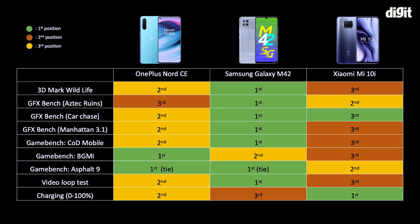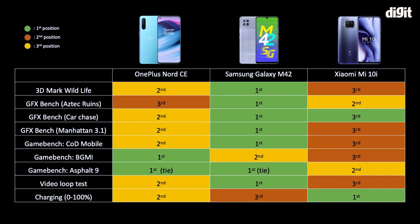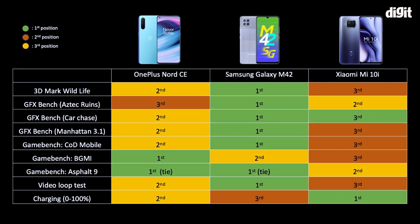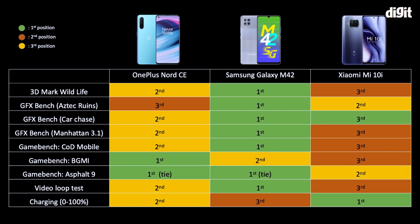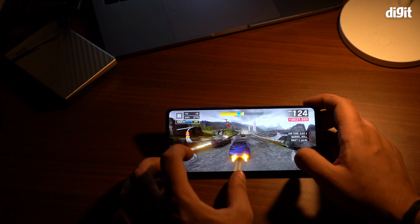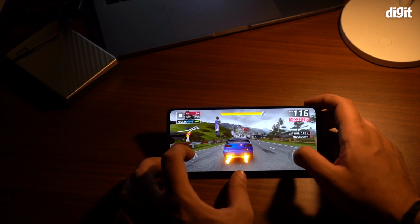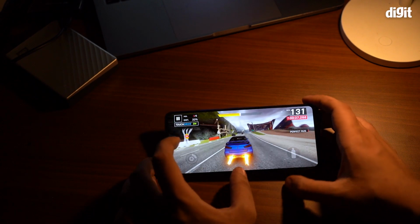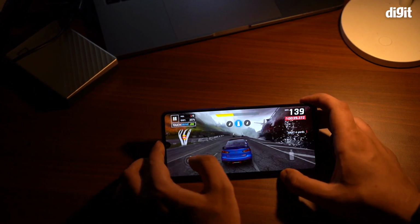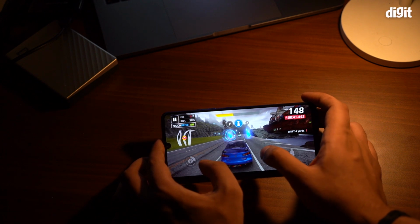The Galaxy M42 clearly performed better in graphic tests such as 3D Mark, GFX Bench and also stood out in the throttling test. This tells us that the Galaxy M42 can manage thermals better and ensures sustained performance, but the overall experience remains shallow due to things such as the low resolution display.